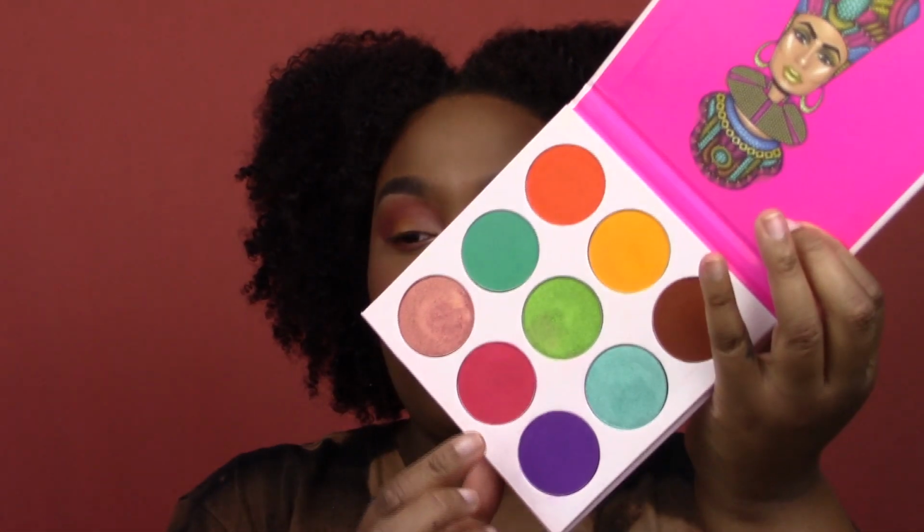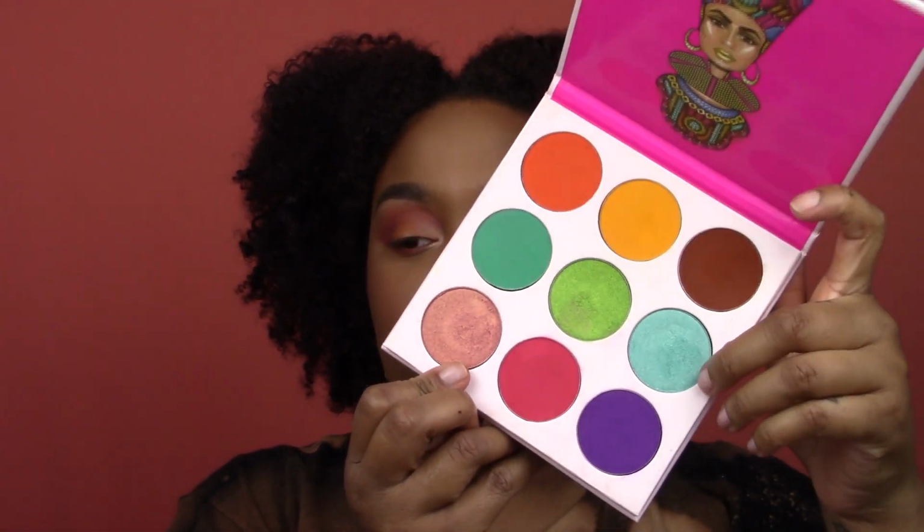Now I got to do that blue wing. I had a blue glitter, but I gave it to my niece, so I don't have it anymore. But I do have the Zulu by Juvia's Place palette, and this palette has this really dope blue glittery color, which I'm gonna use in lieu of a blue liner and a glitter over top. So don't sue me, don't hate me, I'm sorry, but that's what we doing today.